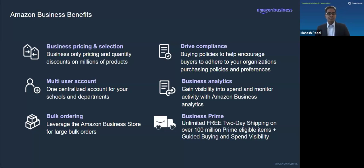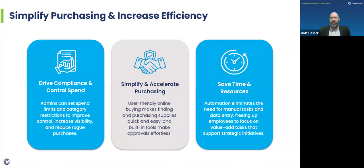Now, let me hand it over to Matt to see how we can simplify the purchasing behavior. Thanks, Mahesh. Great benefits for working with Amazon Business.